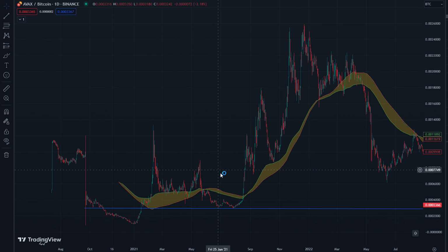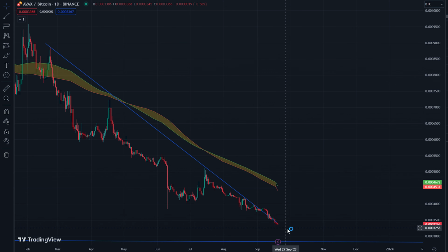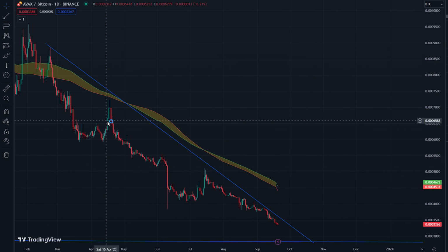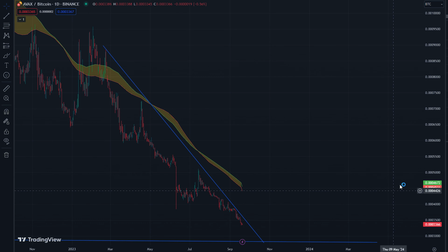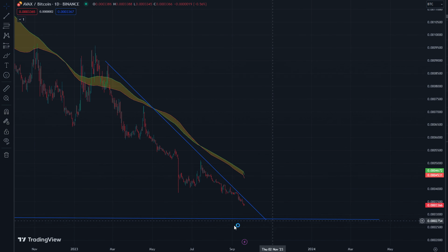What I want to show you is this line that I also drew, where Avalanche has historically bounced off. We're coming up to that, is what I'm saying. If we adjust this line a little bit with the most recent movements, we can see that if it does follow this line, and it might not, it might break above and then come back down, who knows, we should come into contact with this historic support level around October to November time.